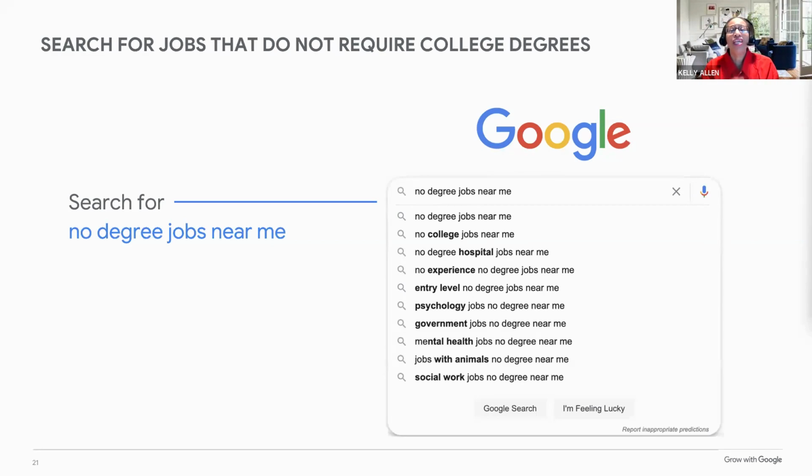So what you'll do in the search bar, type a query about the kind of jobs you're looking for and try some search terms with an example of no degree jobs, or no degree jobs near me, or no degree needed jobs. Any one of those will work if you're someone without a degree, but you're looking for these types of positions. The image shows a Google search homepage. The user uses no degree jobs near me in the search bar.